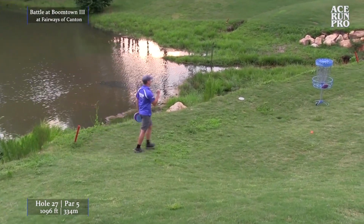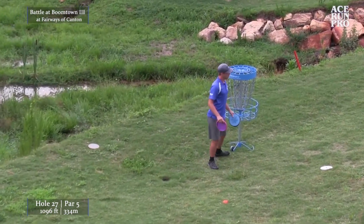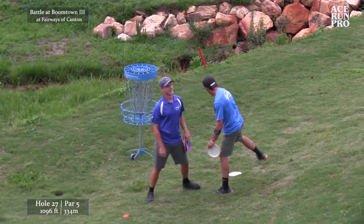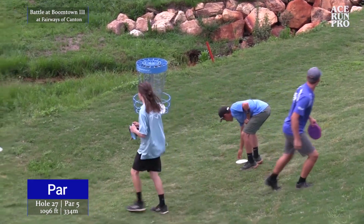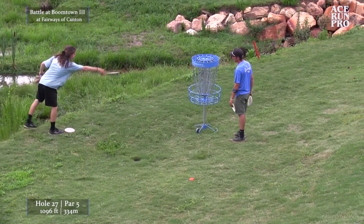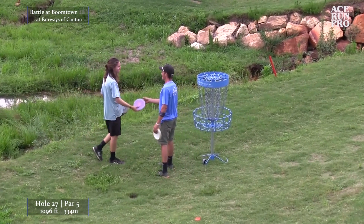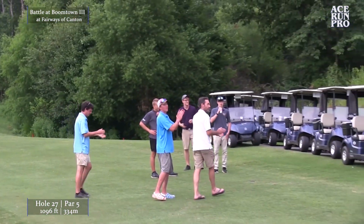No time at all. Yeah. You know, don't think about it long. You won't think wrong. And that'll be the winning putt. Run down to congratulate the kid. I'll tap in for my par and take my 4th place. Alden tapping in as well. Congratulations to our champion of Boomtown 3, Isaac Robinson!